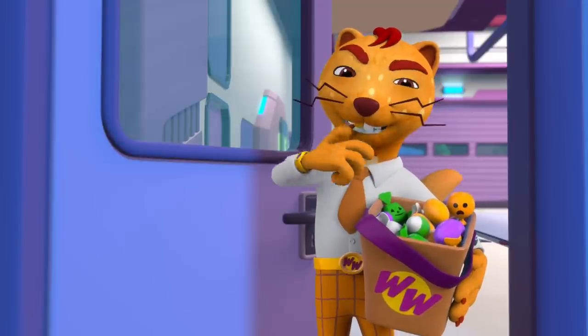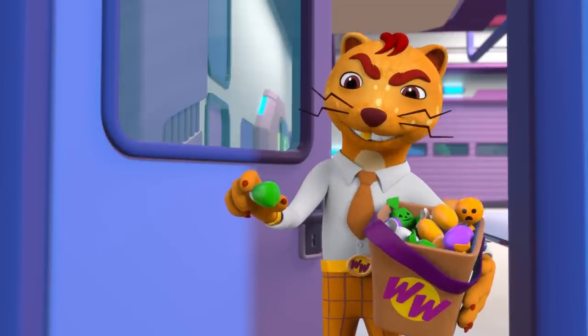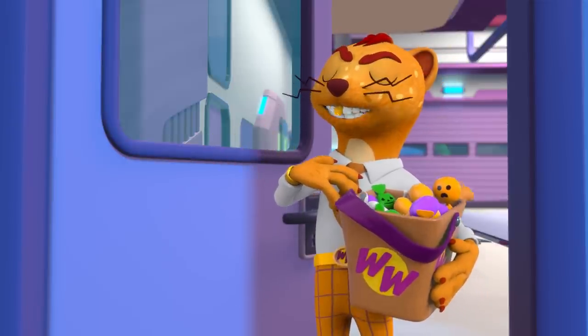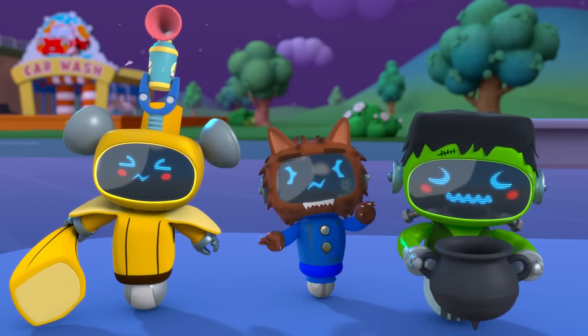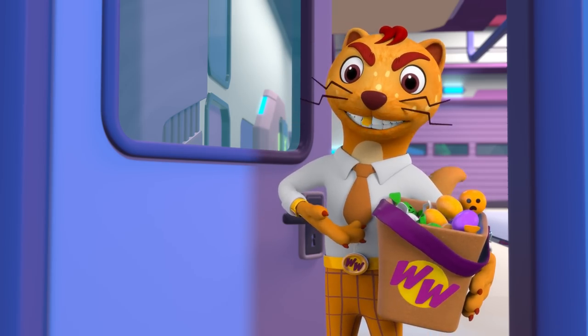Trick or treat? Bah! You don't get any sweets unless you scare me. And I am unscarable. Rubbish! I guess I'll need to eat all these sweets by myself.